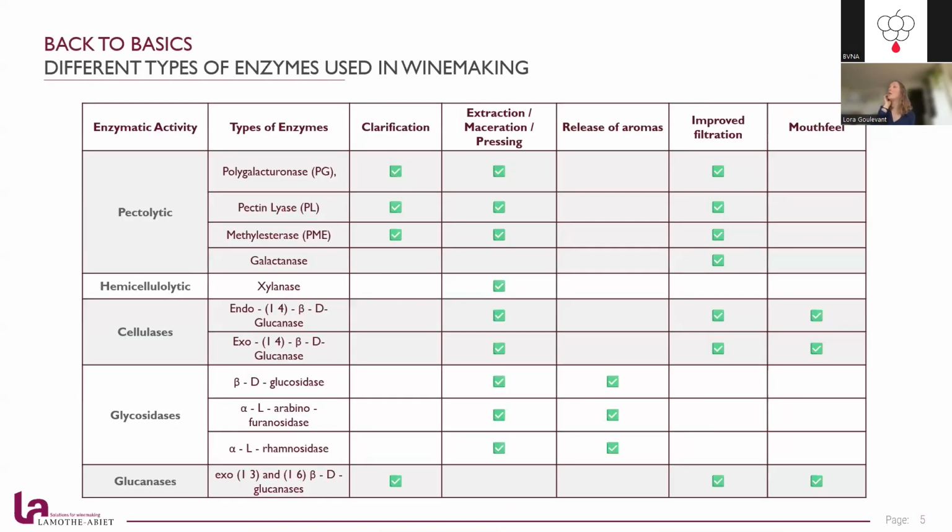So this is a large table. It's a little scary, but it's just to show you the different types of enzymes and how we can use them. In the pectolytic enzyme activities, we have polygalacturonase, pectin lyase, and methylesterase, which are more used for clarification, but also extraction and to improve filtration. This is the type of enzymes you can use for these objectives.